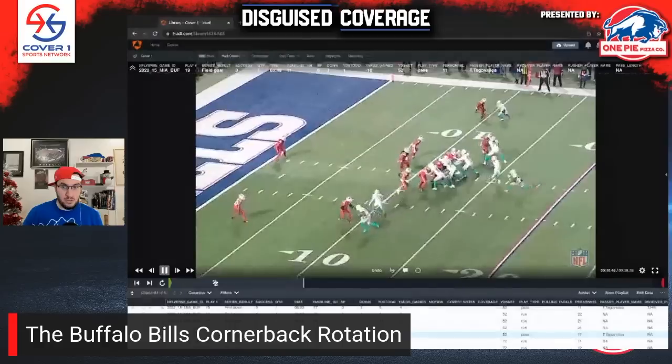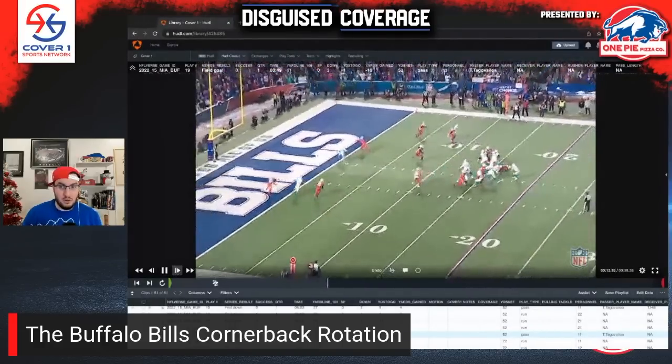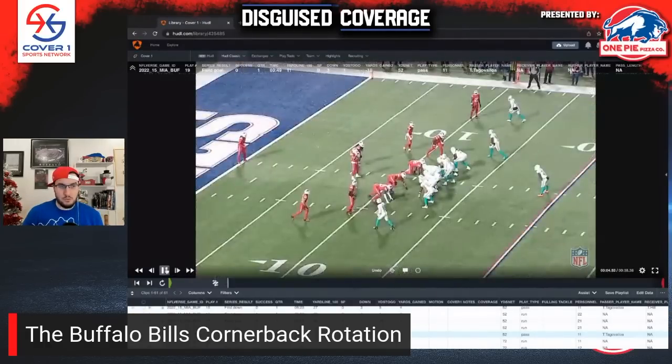Immediately screams to it. Bang. Tua can't get to it. Stops. And then it's like, oh, let me go somewhere else. And honestly, everything else is covered up pretty well. That's great coverage from Taron Johnson.